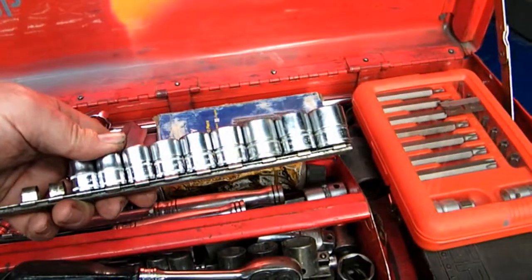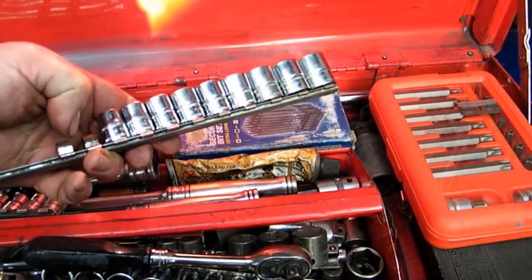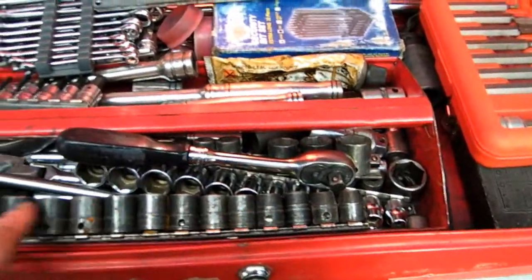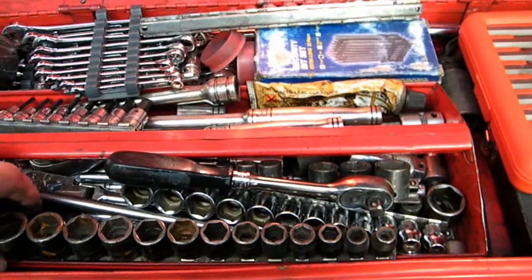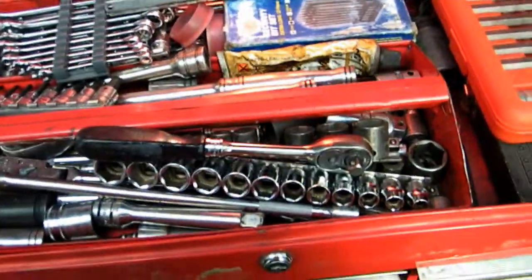Rails of sockets. This one, even though I've got two missing, should go from 8 to 19 mil. That's metric. There's another set. These are impact ones. They go from 8 to 24 with a wobbly joint. I wouldn't tend to use those here. Those would be more for at work. And a little one there again.